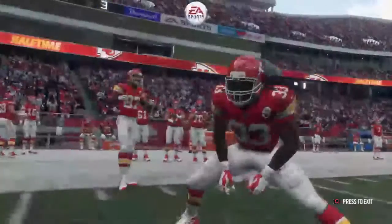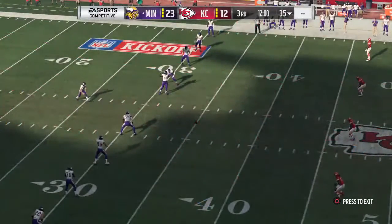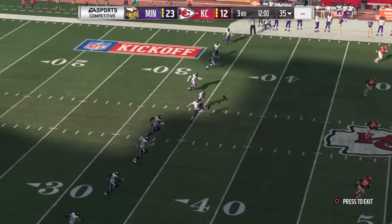So that'll do it for us here in Orlando. For the call of the second half, let's hand it back over to Brandon and Charles. Brandon.